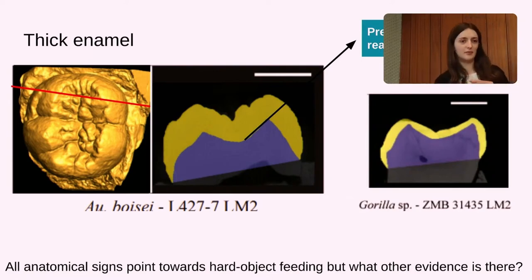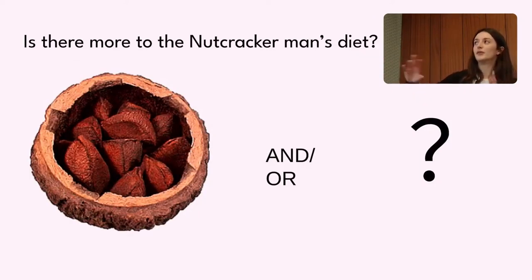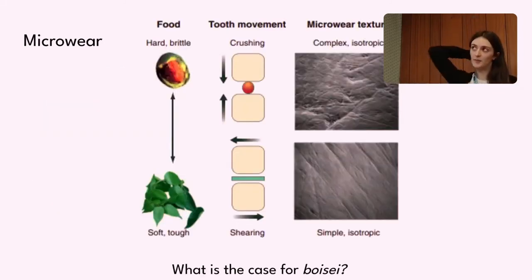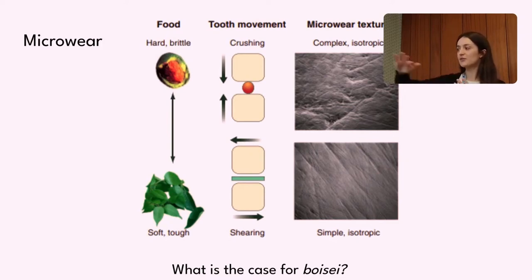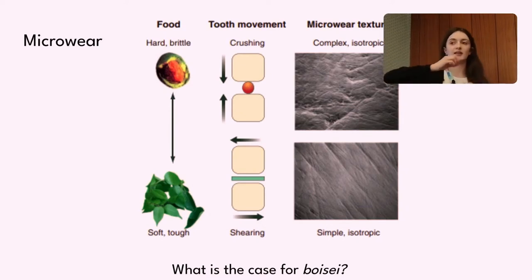So we've looked at some of the anatomical features, but in recent years there have been a few more techniques used to study boisei's diet. So there could be something more to the Nutcracker Man's diet. A great way to look at teeth in more detail is microwear analysis. They're using SEM, a really powerful microscope, to look at the texture, the topography of that area. If you're feeding on really hard seeds, really hard food, you're more likely to get pitting, like dents in the teeth. Whereas if you're shearing tough leaves and plants, it's going to be more striated, so stripy.